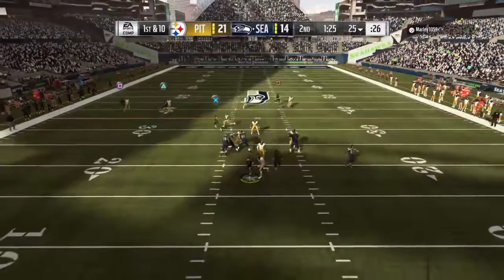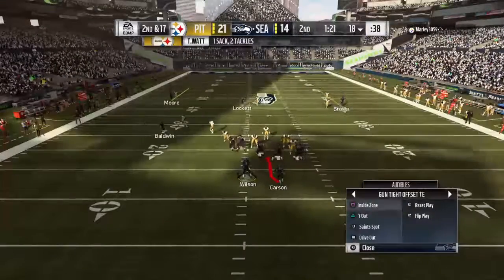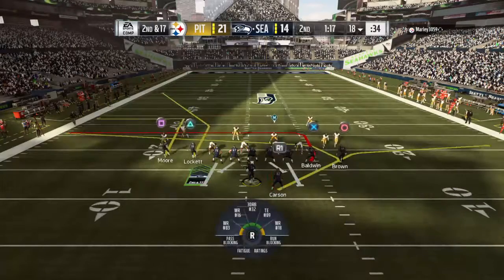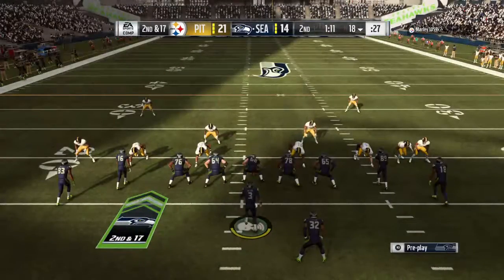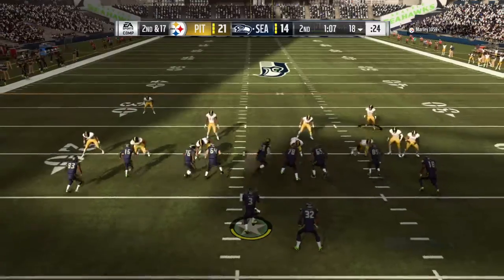Now Wilson. Pressure comes, and the Steelers take him down. T.J. Watt coming on the blitz. He gets him for a loss of 7. Brandon, if I'm an offensive coordinator and I see an all-out rush like that, I file it away because I'm going to use their aggressiveness against them as this game goes on. I'm going to hit them with a screen soon.